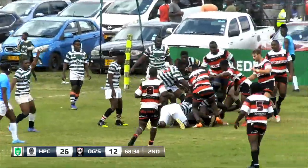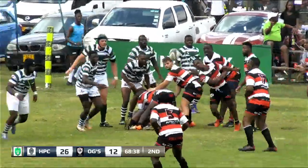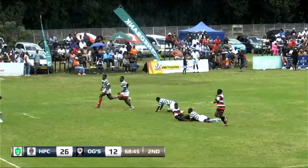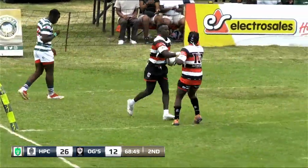Nice variation on the line out there. Almost paid for them there. Just a desperate tackle in the end, but they still have the ball. Carlos Matema sends it. One more pass you'd fancy here, and there's a try. They do just that. Easy as you like. And a great try, diving try.